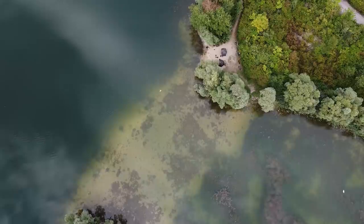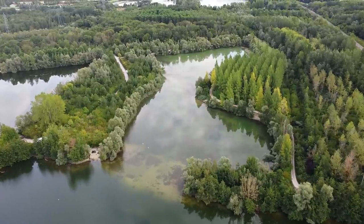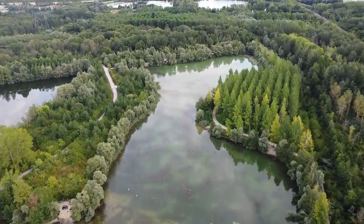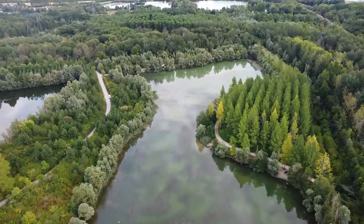It was originally two different lakes. So yeah, you've got the main bowl, which is just on the back of Kingfisher, one of the other lakes on the Abbey Lakes complex. And then the other side is a narrow sort of channel, with two narrow ends there. And that shallower water over there, you're looking at about 2 meters in depth.